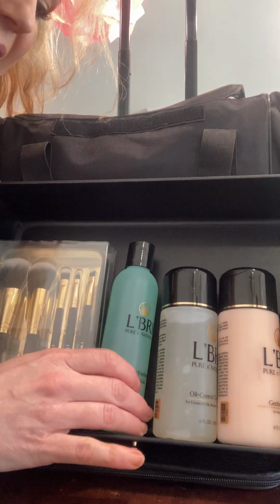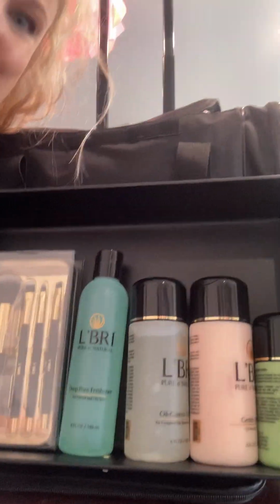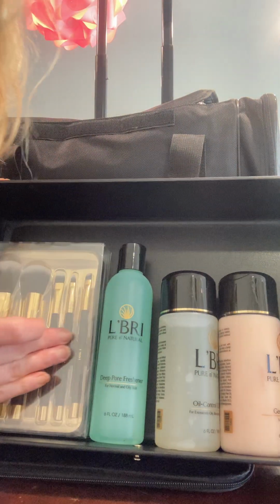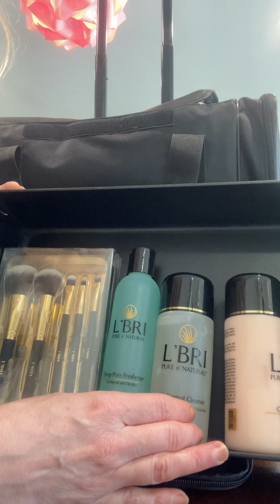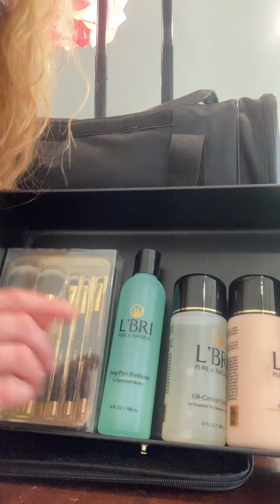I am in a cosmetologist dream world right now. Every girl's dream world. Guys too. Guys can benefit from this. But we have these makeup brushes. I love. And this is the deep pour. It is the toner.